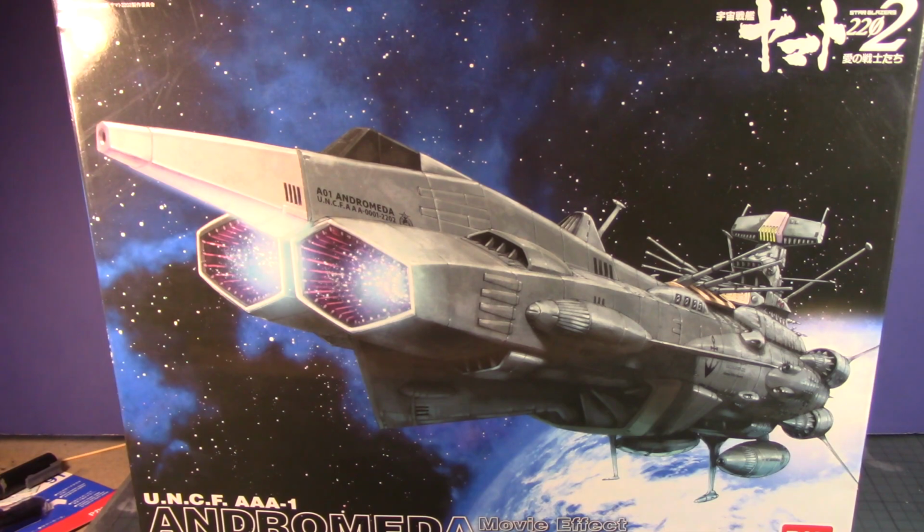But regardless, the Andromeda has one of the most famous battleship lines from the Yamato franchise, second only to Yamato. And I love it. It is beautiful. It is powerful. You can see how it feels power. It feels like it's ready to take on anything.